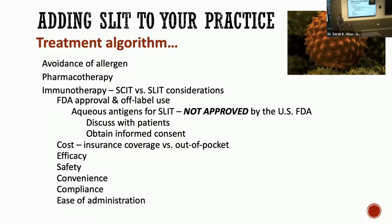So a couple thoughts on that. The allergy testing reports show sensitivity. It does not show clinical allergy. Sensitivity is the reaction to the test, the IgE reactivity to the test. Clinical allergy is having that sensitivity plus symptoms.